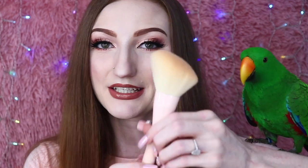I also thoroughly enjoy this powder brush. And so does Archie. This is a beautiful, beautiful brush. It is so fluffy, so soft. I think Archie likes it. What? I have a feeling he thinks it's a toy.